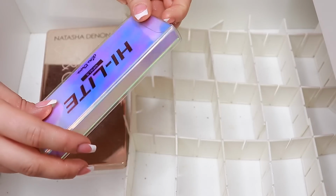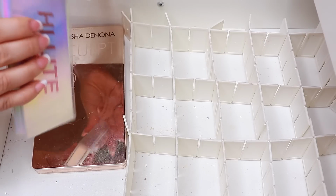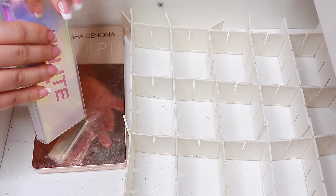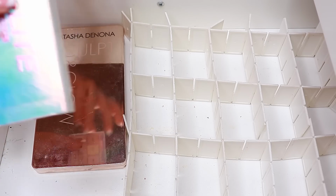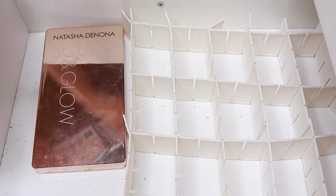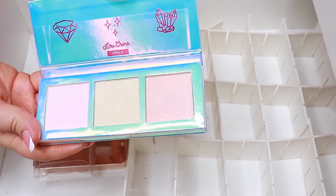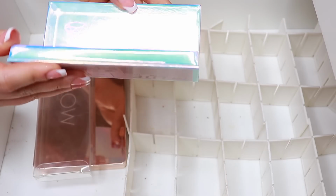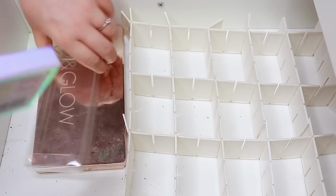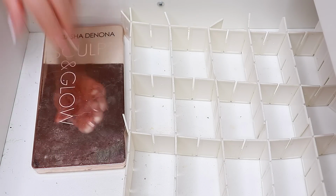This is the Lime Crime Highlight palette that I just got in my Shop With Me video that I did in collaboration with Look Fantastic. She doesn't want to open. This is brand spanking new. I've used her maybe once, so she is staying. And then we see this Natasha Denona palette that I actually don't think should be in my highlight drawer. It should be in my bronzer drawer.